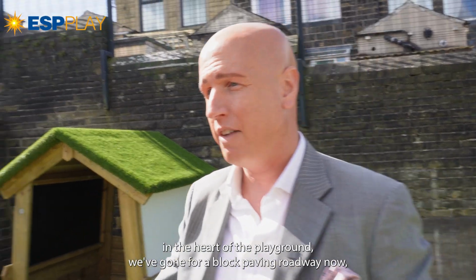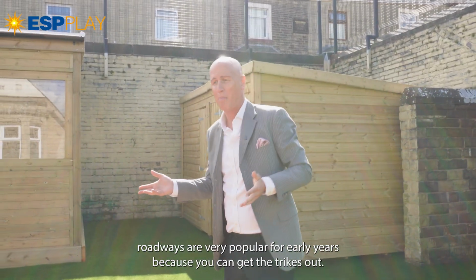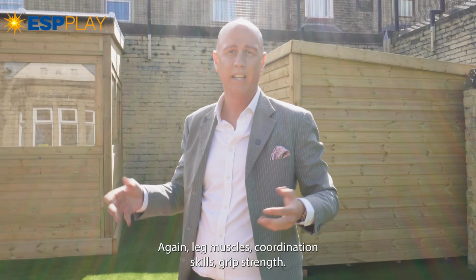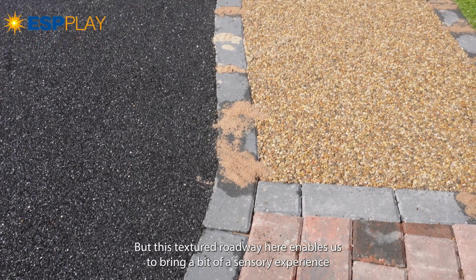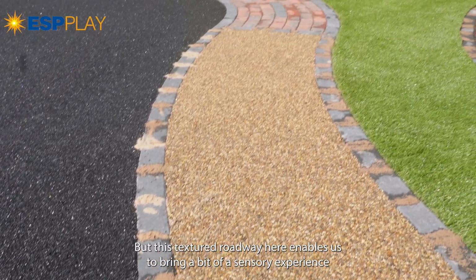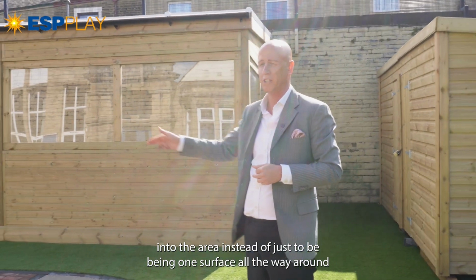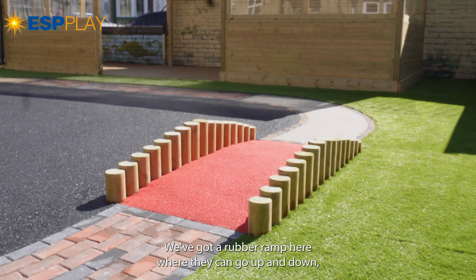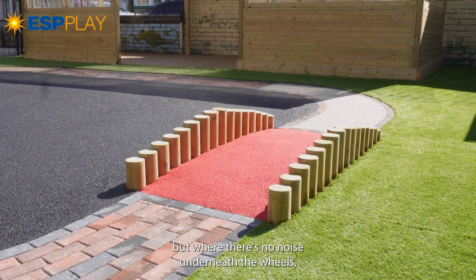In the middle and the heart of the playground we've gone for a block paving roadway. Now roadways are very popular for early years because they can get the trikes out, it's great for gross motor skills again, leg muscles, coordination skills, grip strength, but this textured roadway here enables us to bring a bit of a sensory experience into the area. Instead of it just being one surface all the way around where they've got the same experience and the same feeling under the wheels, we've got a rubber ramp here where they can go up and down but where there's no noise underneath the wheels.